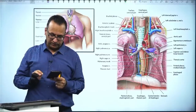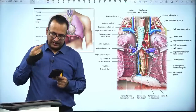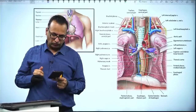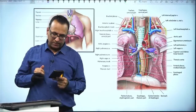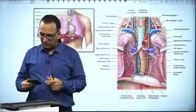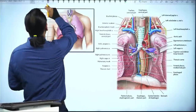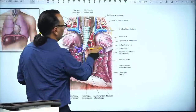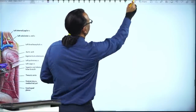Let me see if any queries in the chat. You want to make a chart for median versus medial fold. Okay. I can just make a table and that table will help you. Let us do one thing. Because you might get confused, I can understand. So let us do one thing.